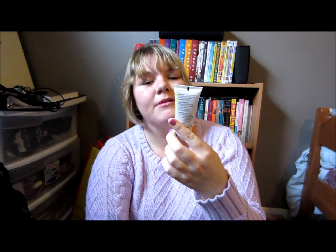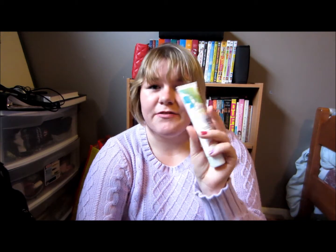The next thing I have is the Olay Fresh Effects BB Cream. I bought this because I heard someone recommend it in a video, and I was like, well, I'd like to try it. You know, I enjoy Olay. I know it's kind of like the mom face care brand, but they also have some good stuff. And this Fresh Effects line, I think, is geared more towards teenagers and young adults. So I decided to pick this up, and I really enjoy it.